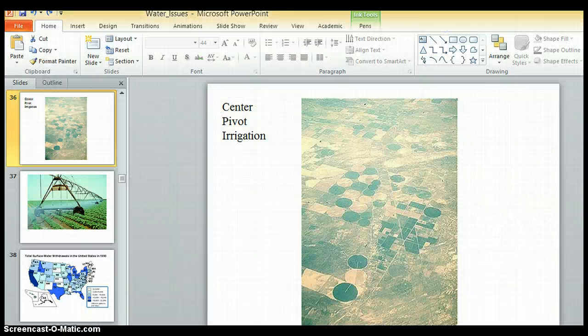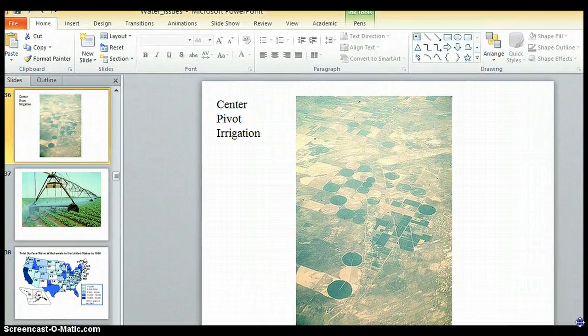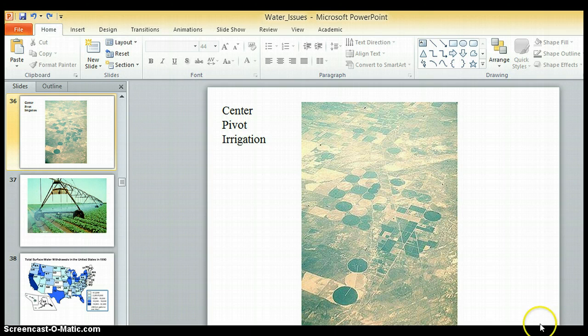Okay, got back to this slide. See if I can adjust things here. No, I don't want to do that.